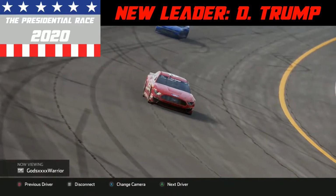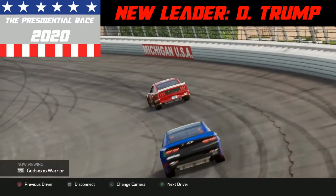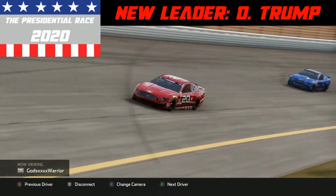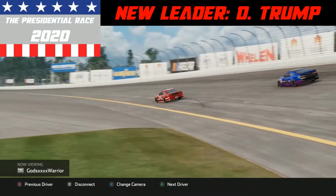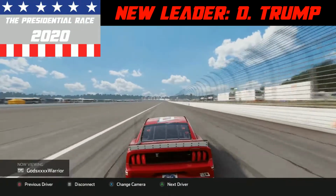So that is roughly 10 laps on the board, so we're almost halfway home in this event already. So definitely a fast-paced event here as the Donald Trump machine continues to lead. But of course, with a restart, you never know. Maybe the Biden car will be able to pull off something here.